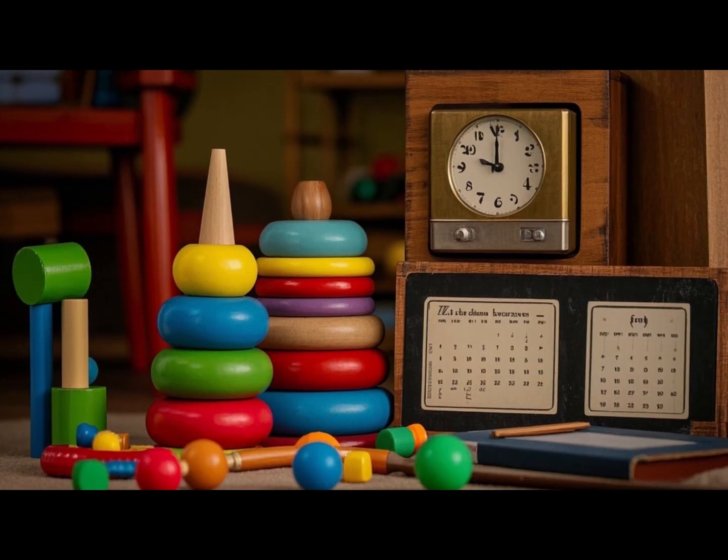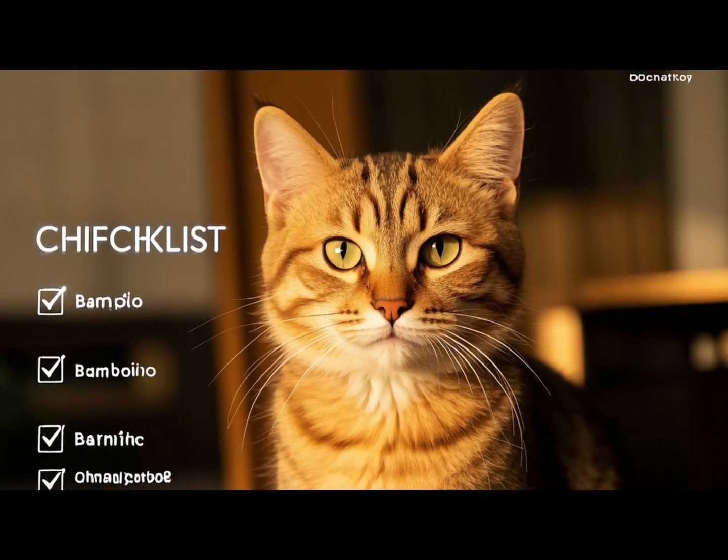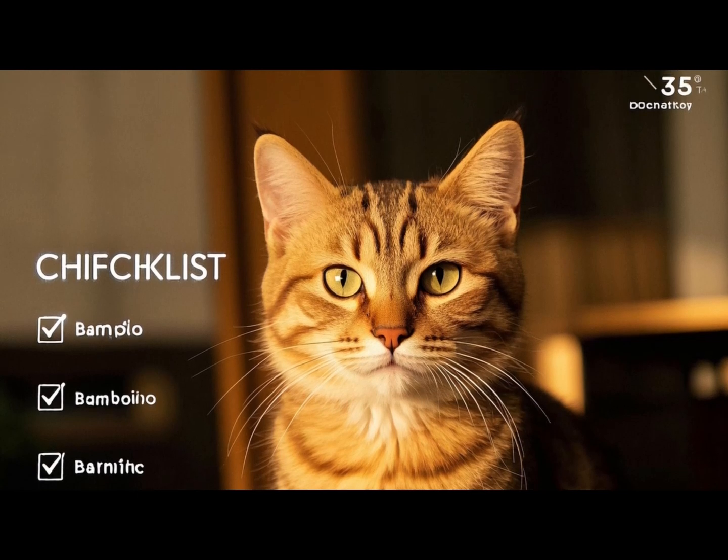They're attention hogs, so schedule daily playtime to keep them happy. Got a vocal Bambino? Make sure their needs are met before ignoring those chirps.